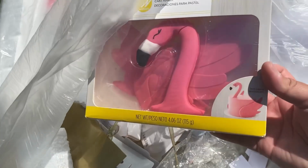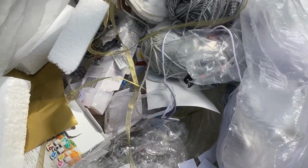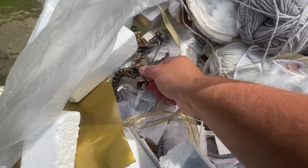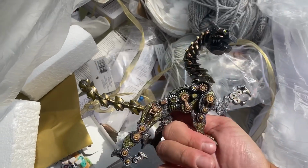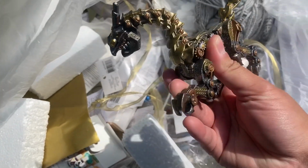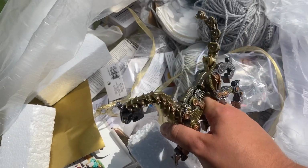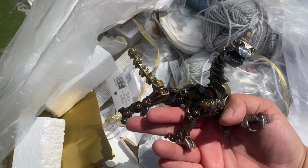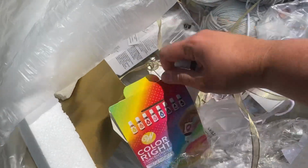We have a, so cute, a flamingo cake topper. Well, not cake topper. It actually turns the cake into a flamingo. Super cute. We have, whoa, a super interesting dinosaur guy. That's cool. I wonder, does he move? Doesn't look like it. That's all right. But you know what? That's still a pretty cool find.